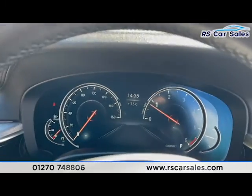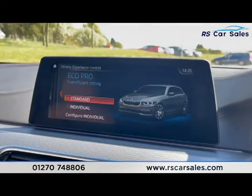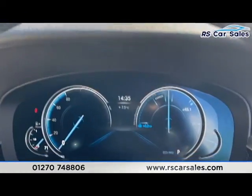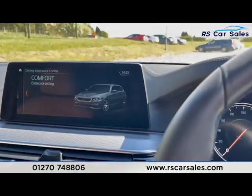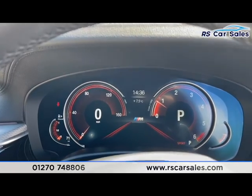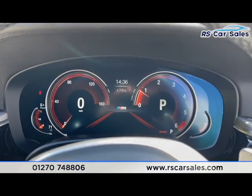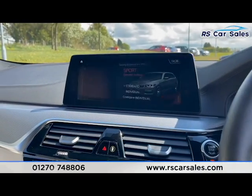So if we are to change modes, so this is Eco Pro, as you can see we do have the different dynamic driving modes, but that will actually change your display in front. We've then got comfort just there, and then last but not least we also have sport. So it's really nice that this is adaptive and dependent on the driving mode you are in. Really nice feature to have.